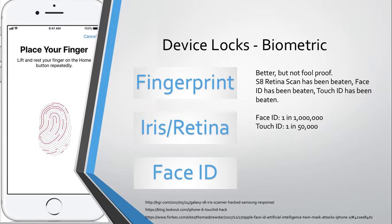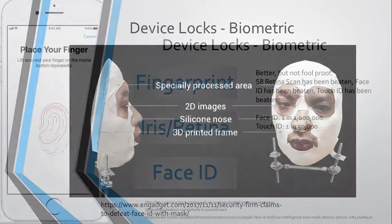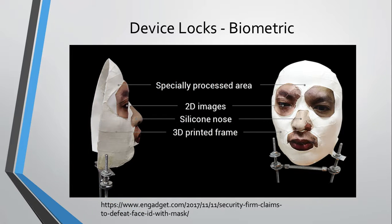As I said, Face ID was already beaten kind of hilariously just 2 days after the iPhone X came out. As this article on Engadget says, a man created a specially formed mask to defeat Face ID, and it worked. There's a really funny video of him just pointing his phone at this weird looking mask of his face, and it opens the phone. So he was able to basically 3D print his face and then put on some pictures of his eyes and mouth and parts of his face, and this fooled Face ID.